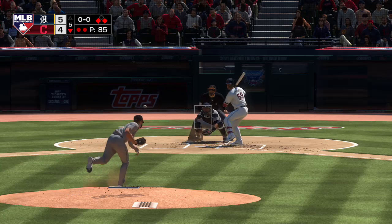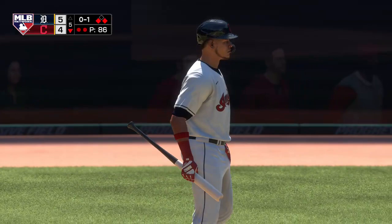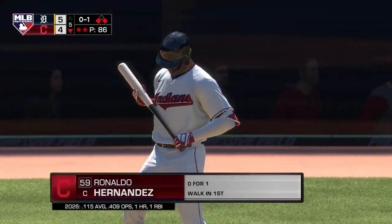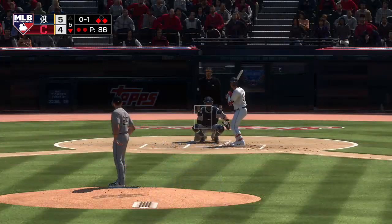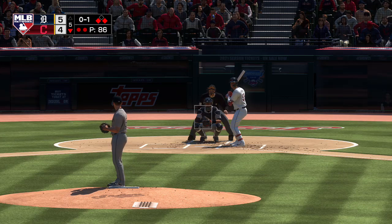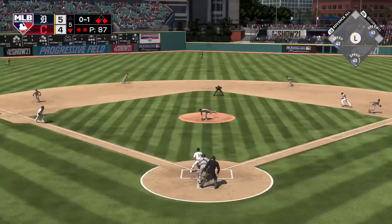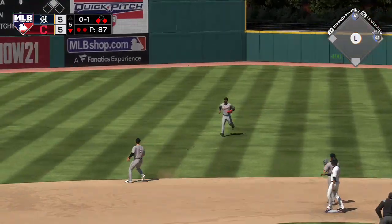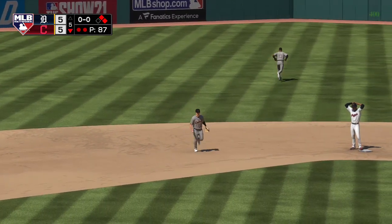At the plate now, Ronaldo Hernandez. And on the first pitch, he grounds foul. 0 for 1 for him here in this one. Ground ball sent back up the middle. And that'll be a base hit and an RBI as well, as it ties our ball game at 5-5.